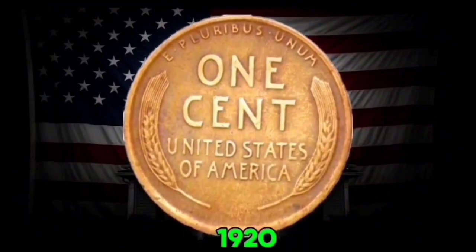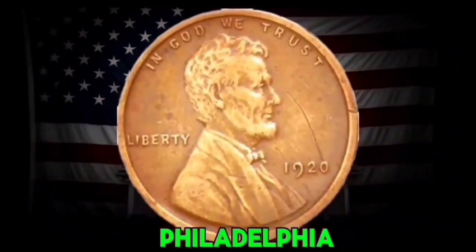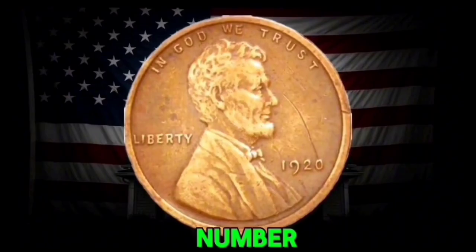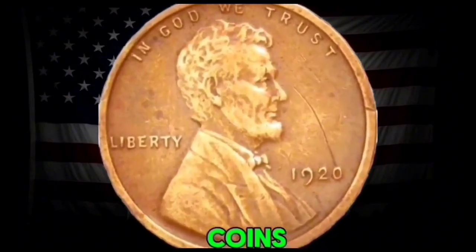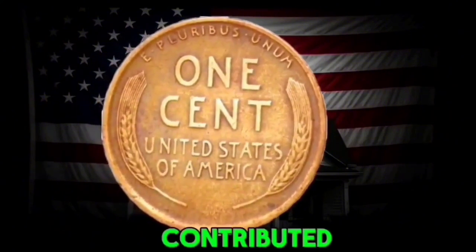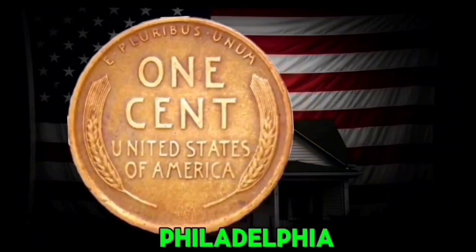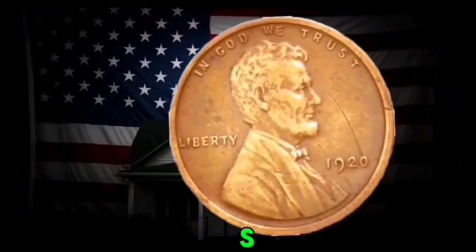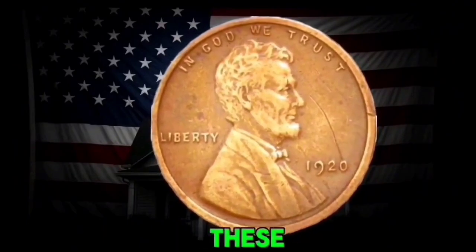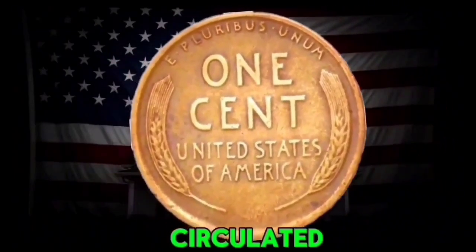In 1920, the U.S. Mint struck these pennies at 3 different locations: Philadelphia, Denver, and San Francisco. The Philadelphia Mint produced the highest number, with over 310 million coins. Denver followed with around 49 million, and San Francisco contributed approximately 46 million. No mint mark means it's from Philadelphia, while a small D or S under the date indicates Denver or San Francisco, respectively. Because of these high mintages, most 1920 wheat pennies are not rare in circulated condition.